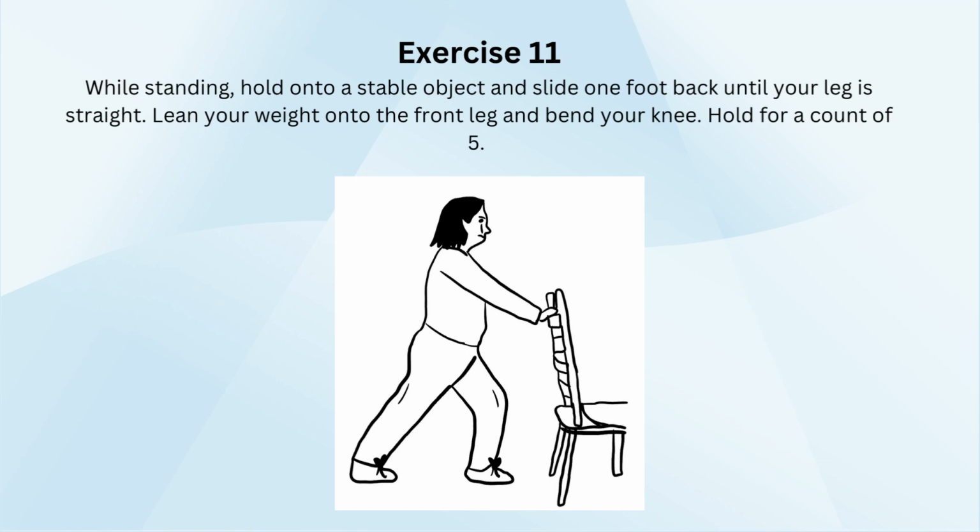Exercise 11 is shown here and can be completed with the same sturdy chair you utilized in the previous exercise. While standing, hold onto the stable object and slide one foot back until your leg is straight. Lean your weight onto the front leg and bend your knee. Hold for a count of 5.